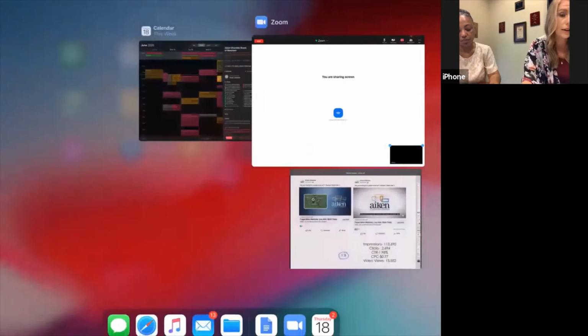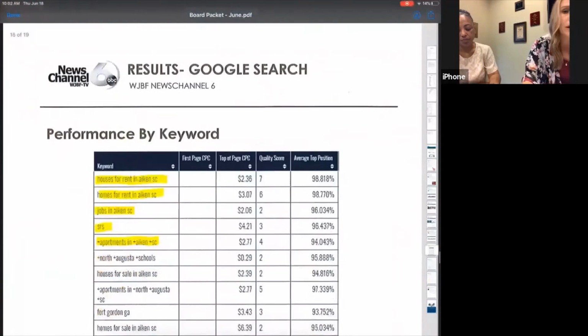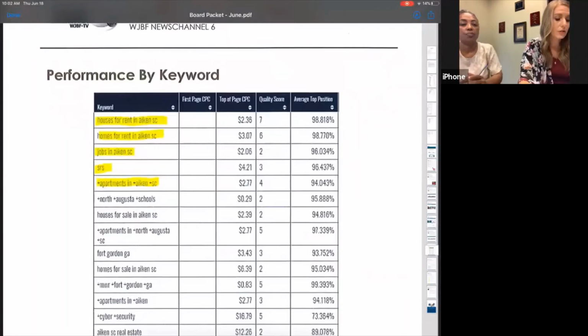So Google, what we've done here is, as you can see highlighted here, we've got a very low cost per click of $4.80, generating a very high click-through rate of 9.32, which average is usually about 3%. So it's done really well, generating a high click-through rate. The top 3 best performing keywords are houses for rent in Aiken, homes for rent in Aiken, and jobs in Aiken. So this shows that users are typing in keywords to maybe move to Aiken or thinking of considering moving to Aiken.